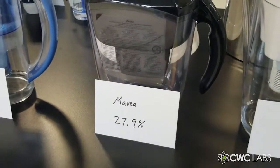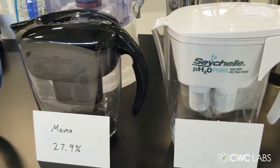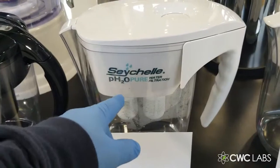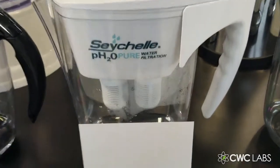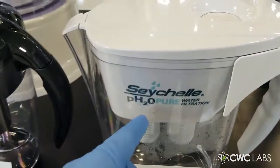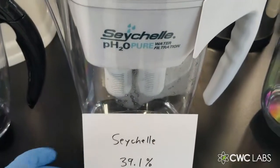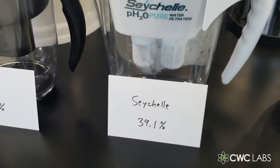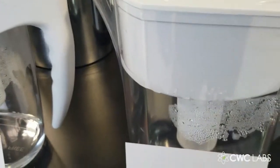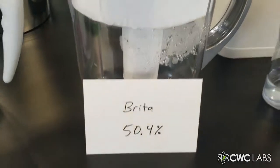Next we have the Mavia water pitcher, and this one removed 27.9%. Again, not very impressive at all. It's not something that I would rely on to remove glyphosate. Then there's a Seychelles filter here. Now we have 2 Seychelles. This is the one that has the smaller filters. I don't know what they call this. I guess PH2O Pure is maybe one of their model names, but this one removed 39.1%. Now we're starting to get into the mid-range. And then next we have the Brita water filter, which removed 50.4% in our tests.